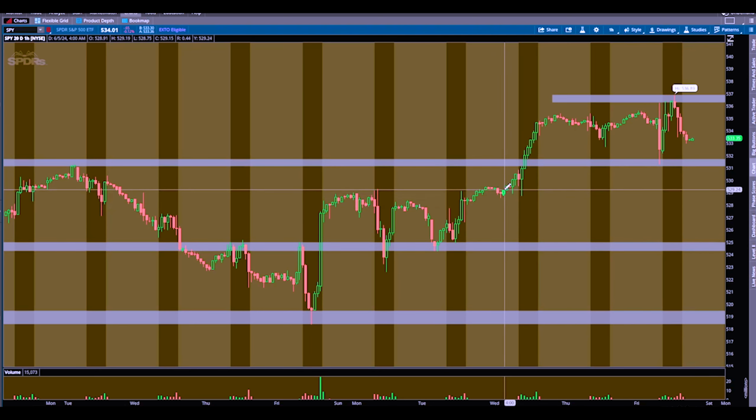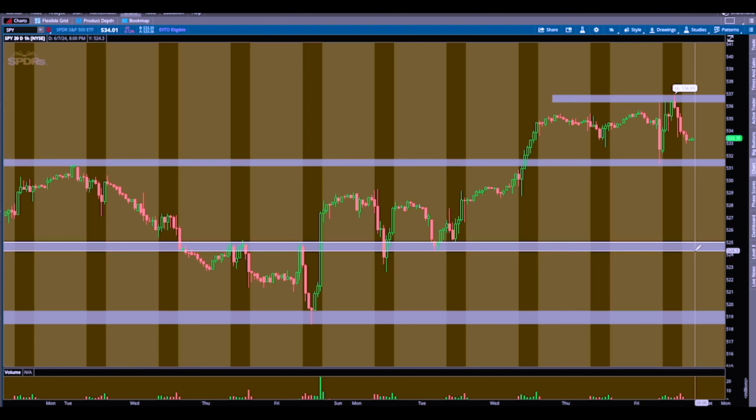Yes, we're going to have some support in this area, as you can see, but we've seen some chop there as well. If you're wondering why I don't have my level there right now, why I don't have a level drawn out, it's because we've seen too much chop in the area. That's something I like to stay away from when I'm day trading: chop zones. Now, as far as bounces, this is probably my favorite bounce setup of the week. This 525 to 524.4 area for a possible call entry.